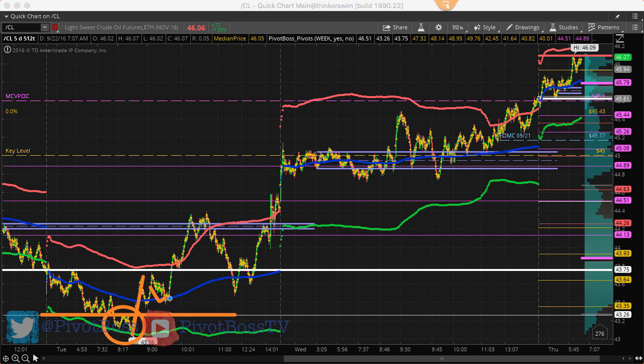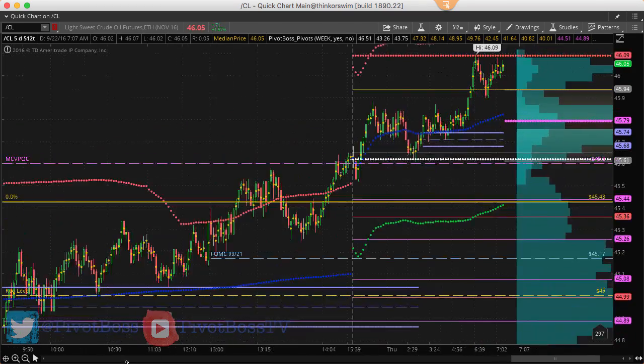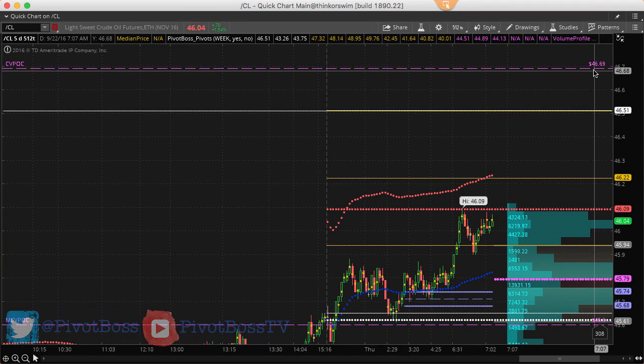That's in our premium replay. And then this thing has continued higher ever since. So 45.60 is very important right now. That is MCVPOC. Price is trading above that zone. Bulls want to keep it bid for a continuation toward the next key level up, which is 46.69.